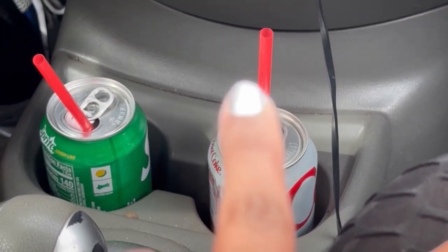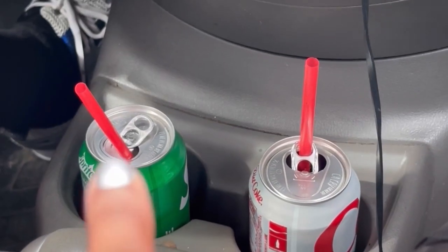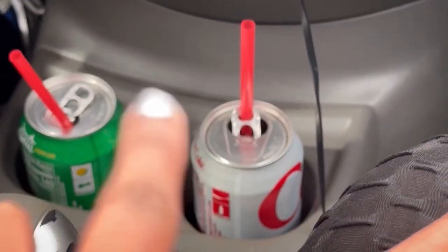All right, so where are we going? Crypto.com Arena. And we also just ate, but we're starving, so we didn't film it at all. What do we eat? Oh, Louisiana fried chicken. Let me know where you put your straw. This is my drink, and I'm doing it the traditional way. And then that's Chris's drink. Which one do you do? A or B?